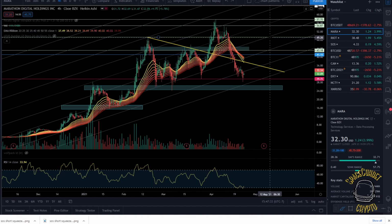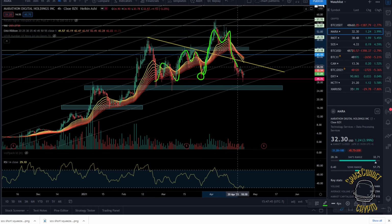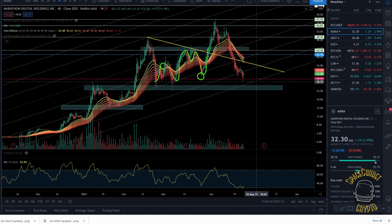So a lot of the Bitcoin miners are receiving their correction as well. Before, they were hovering in between this EMA ribbon, finding support on the lower portions of it. But once we had a clear breakthrough through this EMA ribbon, we have continual price action down to lower levels, which we have not seen since January, when we found some local tops at around $27.